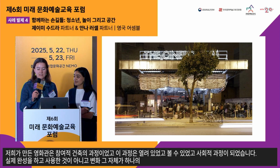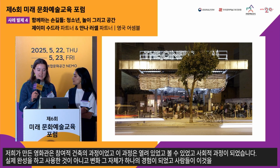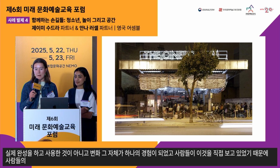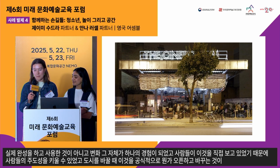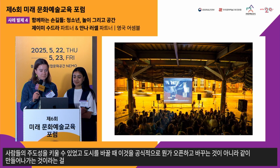And that visibility gave people a sense of agency, a feeling that the city could be shaped by many hands, and that idea of activating a site through making before it's officially open has stayed with us and continues to shape our work now.